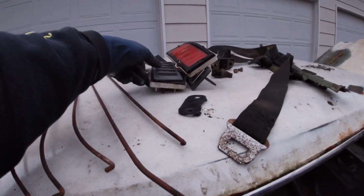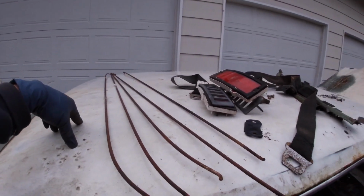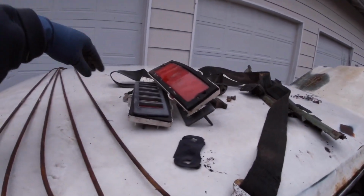Also just some small items here. I'm missing one of these little rear parking lights from the side of the quarter panel, so I'm missing one of those. So I thought I would take that set as well.